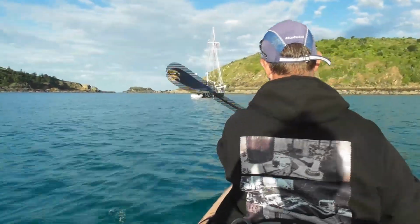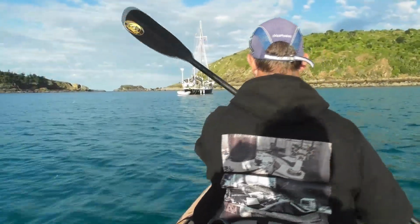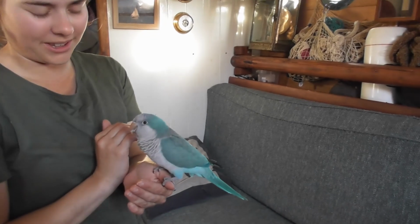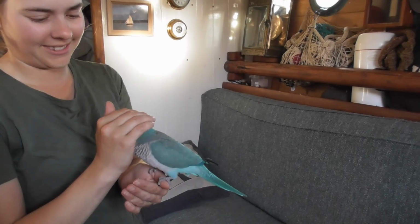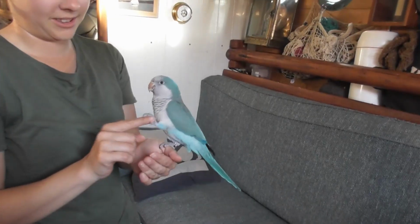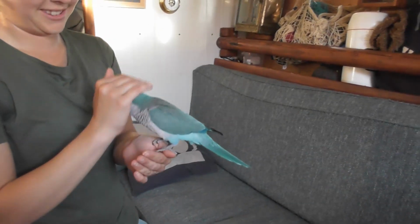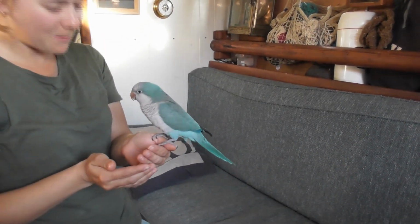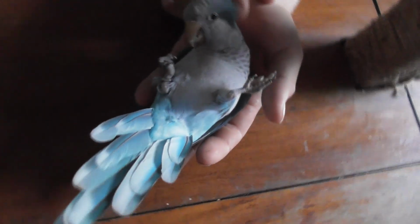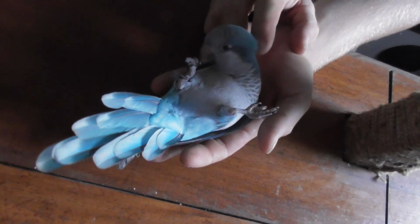We were invited to take a tour of this gorgeous old boat, Allagai. And we got to meet this sweet, feathery crew member who actually seemed pretty happy with the sailing life. I mean, really, talk about cuteness with feathers.